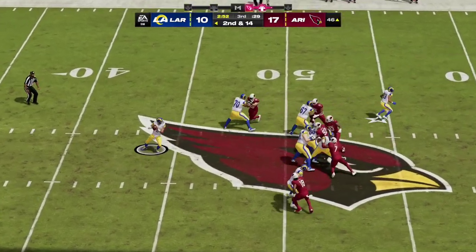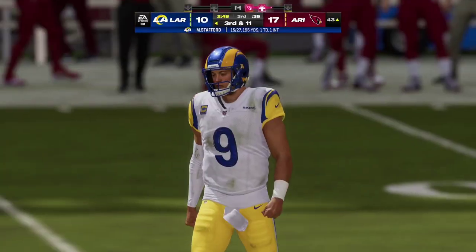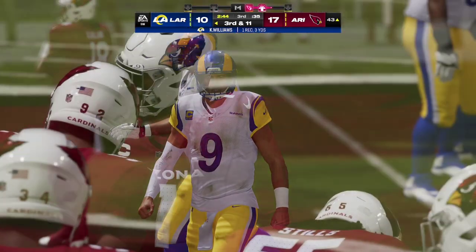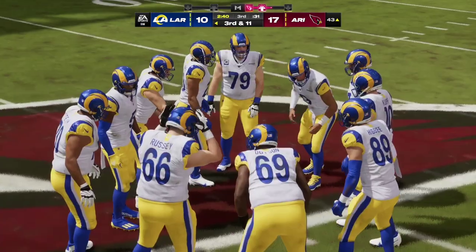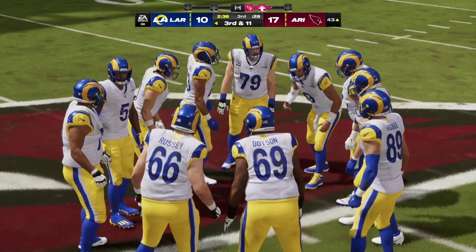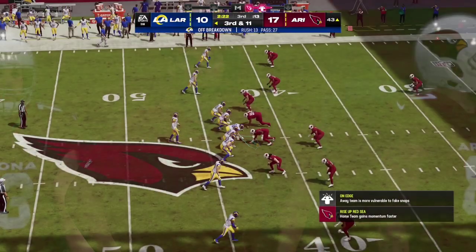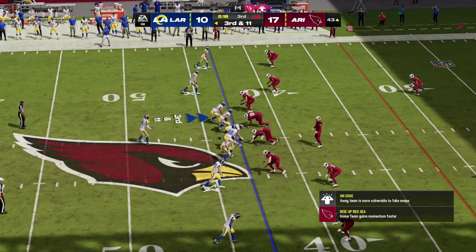Back to throw, Stafford. He'll drop this down to Williams. And he'll get it down here to the 43. And just 3 yards on the catch there. He couldn't get away. And that'll bring up a third and 11 situation. Backed up here. Tough spot. Needing 11 yards to pick up the first.